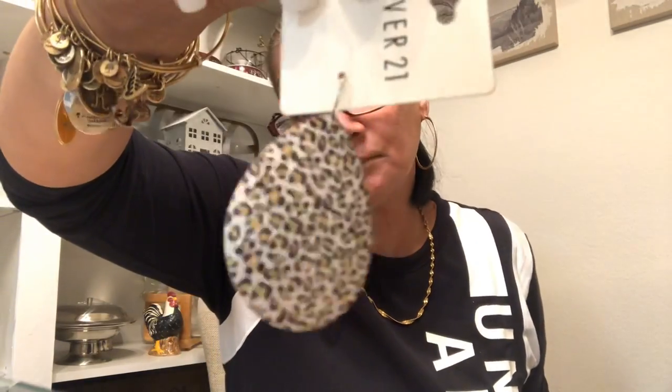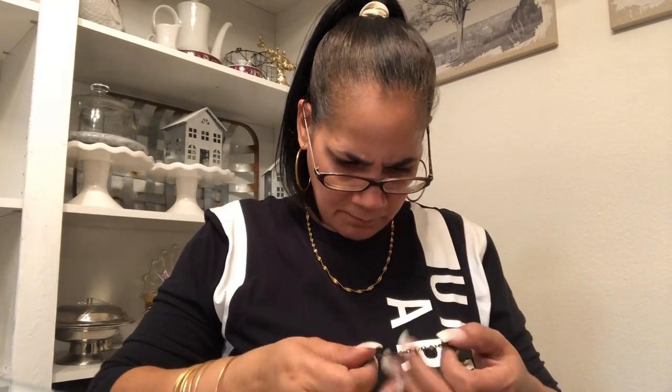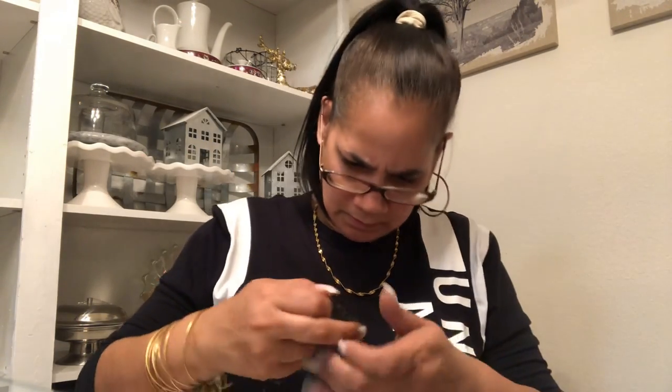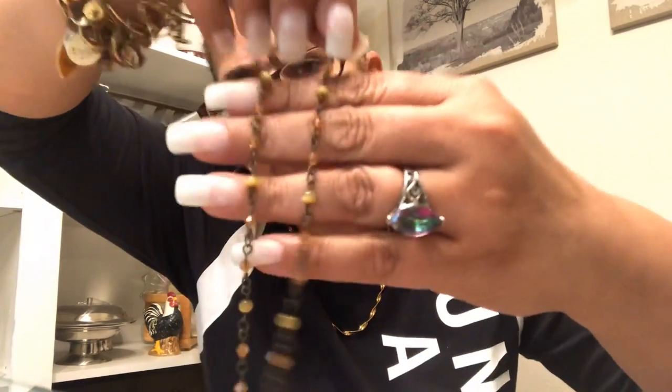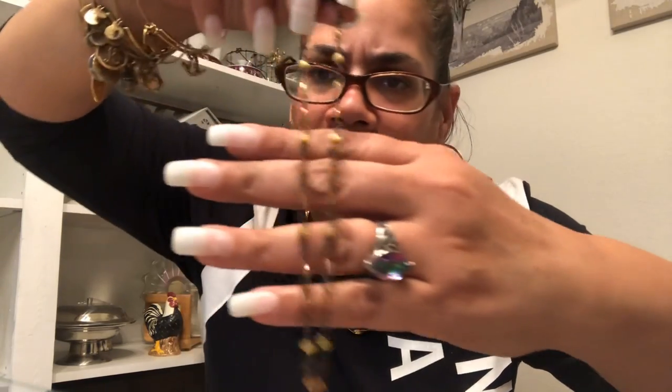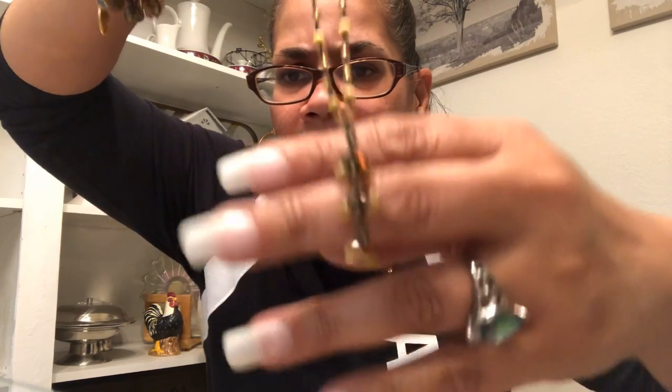Ooh, something fell. An earring. And this was from Forever 21. The other piece is missing to it. That's cute though, see that? Animal print with black, white, and gold. And then we have, oh, this is really pretty. It's nothing expensive, but dainty and ladylike. Look at that.